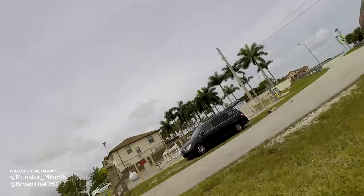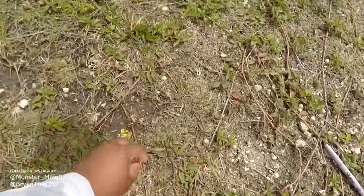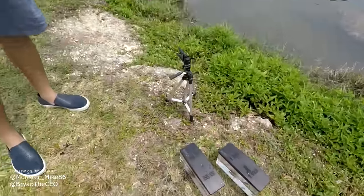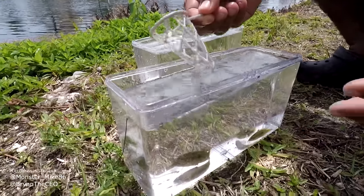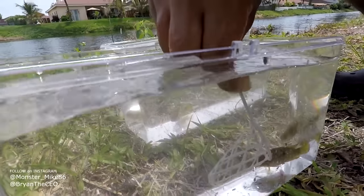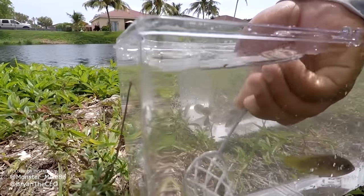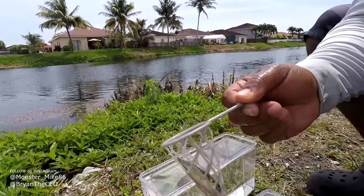So, guys, Brian, the CEO, is the winner. I hope you enjoyed the show. It was sick fishing with these little rods. All right, I got this tiny net. Let's see if I can scoop one of these fish out. Oh, this is a challenge. I got him in the net. Oh, this is sick.